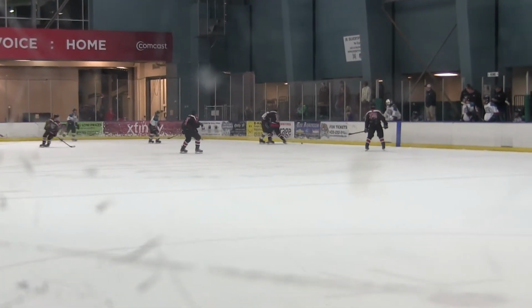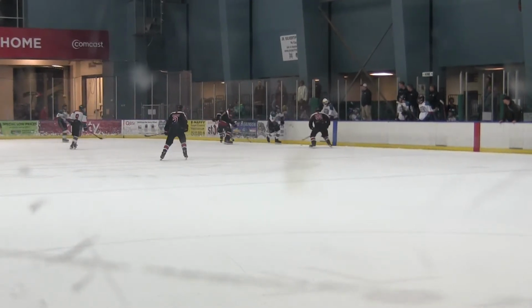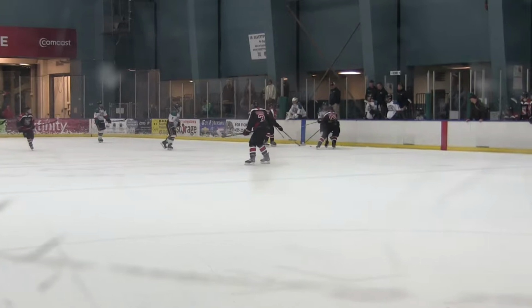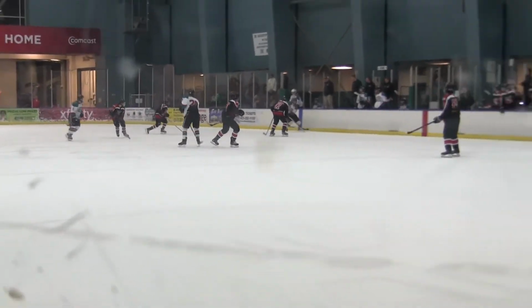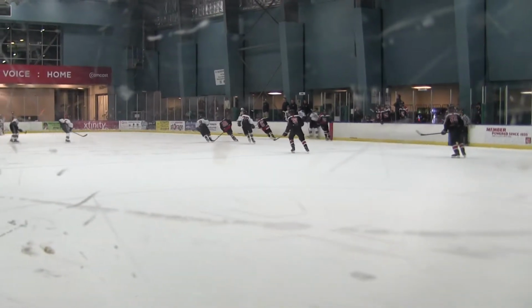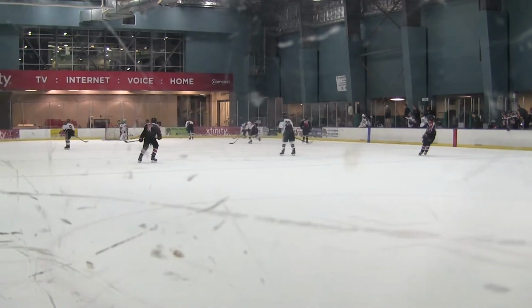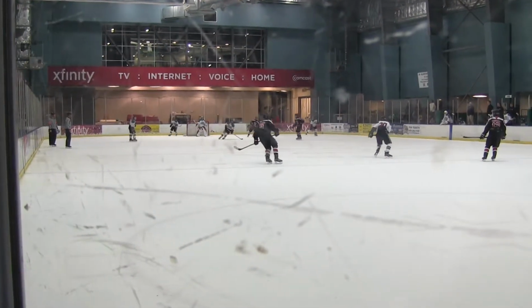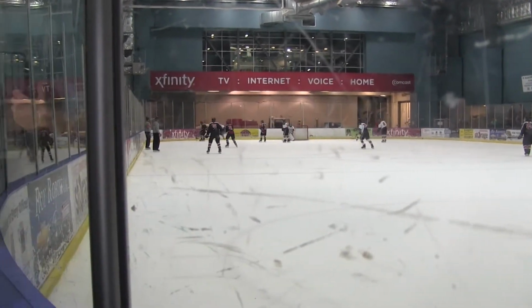Tacoma with possession. Held in by Triplet. Triplet will backhand that down the half wall. It gets picked off by a Tacoma player. Triplet pushes at it with his stick, and it comes over the blue line right back into Tacoma's end. Tacoma with possession, and they move it out through center. Carson, great job picking that pass off. Tacoma tries to send it up the wall. Tacoma up through center, held in by Hannafin, puts the puck in behind the goal.